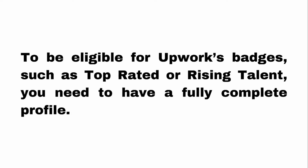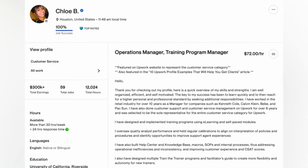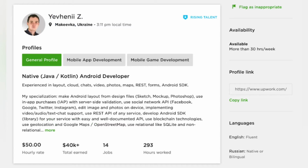Also, research. Look at your competitors' profiles, check out their title, their rates, their profile picture, their profile description, and their portfolio. All these things will help you set up your profile.